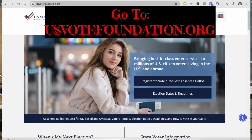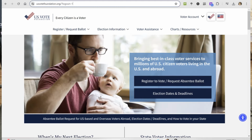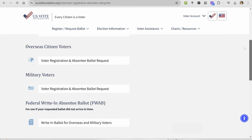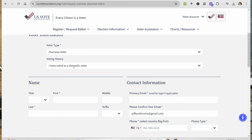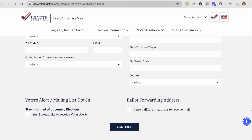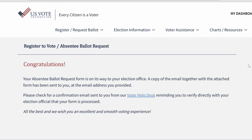First thing you're going to do is go to this website. And then you're going to click on register to vote, request absentee ballot. Okay, and there you go. And then you're going to select overseas citizen voters, voter registration and absentee ballot. And there you complete all of the information. Pretty simple. And then after you click submit, you'll get a message like this that says it's on its way to your election office.